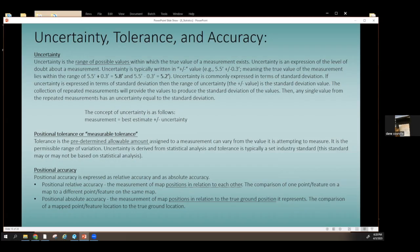Now positional tolerance, that's a measurable tolerance. That's a predetermined allowable amount that your data can be off. And that is kind of like a gun. Okay. When you buy a 3-second gun, you are accepting the fact that gun can measure an angle within 6 seconds. Okay. Because you got to go 3 one way and 3 the other way. So that is a documented, factory stamped, allowable tolerance to a system. When you buy that gun, you are accepting that tolerance. Okay.